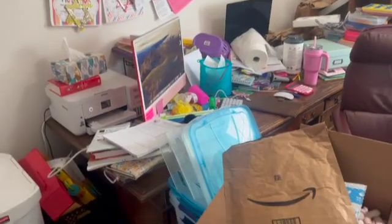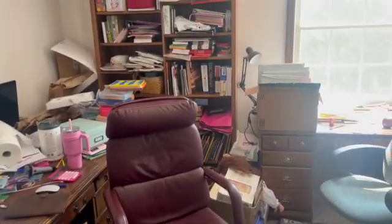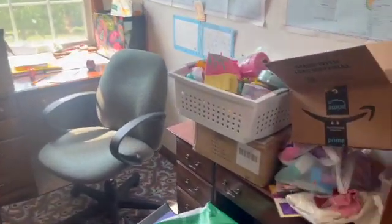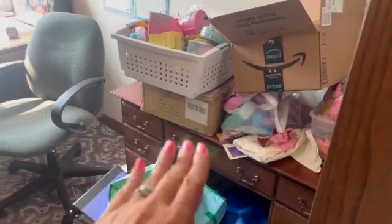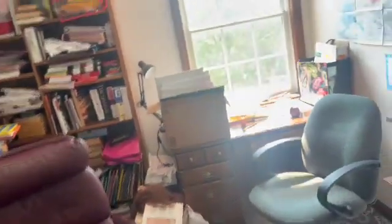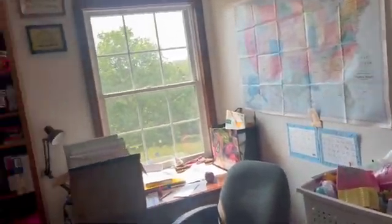So here it is. This is my disaster of a schoolroom. It's partly packed, partly unpacked. It's been packed and unpacked and packed and unpacked. There's some stuff to sell. There's just piles of things. There's open boxes and closed boxes, and there's other boxes in my new schoolroom closet.